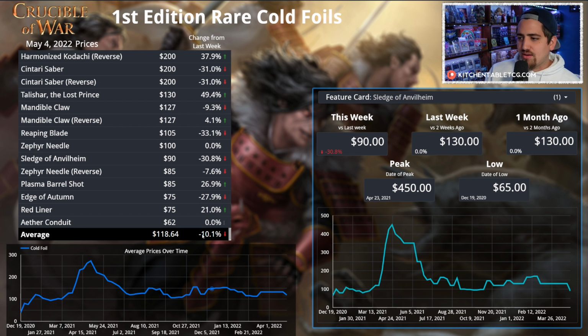Average rare cold foil down 10% to an average price of $118. Centauri Sabers down to 200. Those were, I think, 250 before. You've got some things going up. Plasma Barrel Shot up 26% to 85.